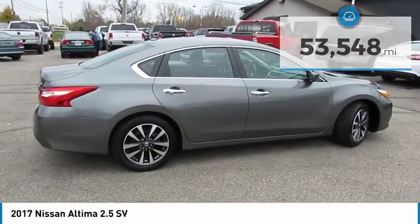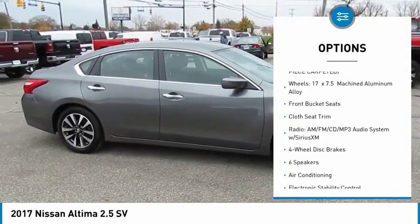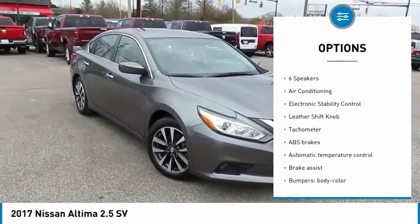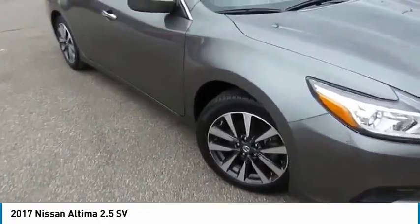Here are some of this vehicle's great options: dual airbags, air conditioning, power steering, four-wheel disc brakes, fog lights, security system, CD player, rear window defroster, power windows, electronic stability control.